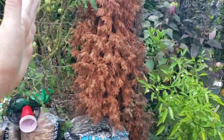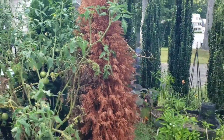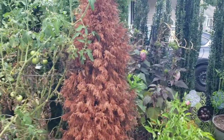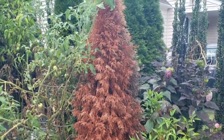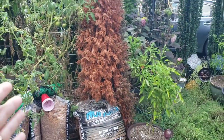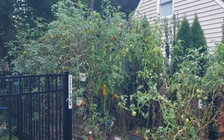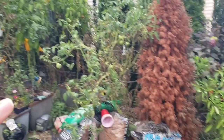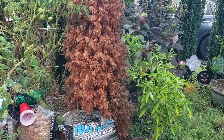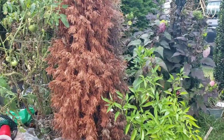Arborvitae is dead. Not sure. That's my sense of humor, guys. That's about as good as it gets. Obviously, I know you can see it's dead. I need to dig this up and replace it because my HOA wanted 3 in a triangle shape right there to hide my raised bed area. So I got to get another one. Maybe I can get one on clearance. Maybe. I doubt it. But as soon as possible, I need to replace that.